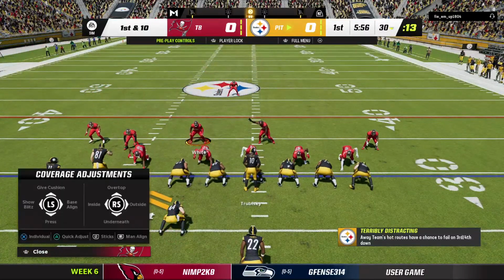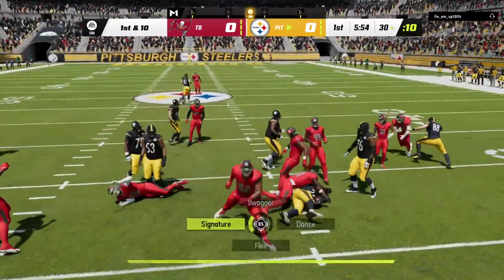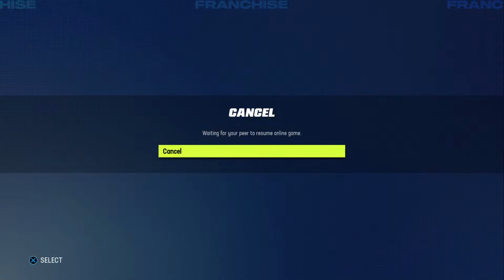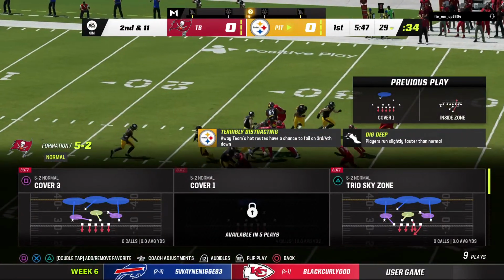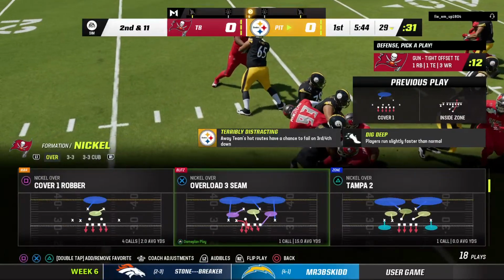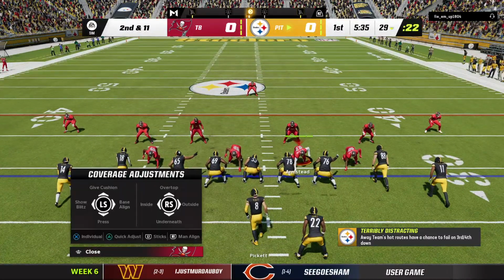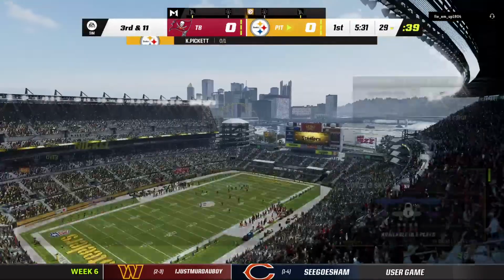So 1st and 10 now from the 30. They'll start the drive with Harris. And an early how do you do right there as they're going to bury him in the backfield. Of a yard there to start out. That leads to a 2nd and 11. Here's Pickett. Oh, hit as he throws there, incomplete.